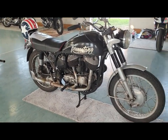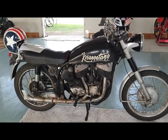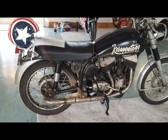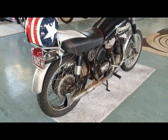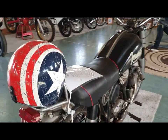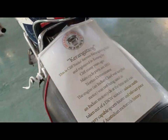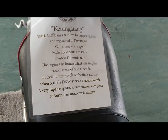Well, not a Harley, but an American built or American based bike, Indian engine and a Norton frame. This is the Kerang tank, a bike built locally in the 1960s by a local apprentice. It's done a lot of miles over the years. It's proven to be a very reliable bike, ridden to the show on the day and ridden home. It gets out and about quite often.